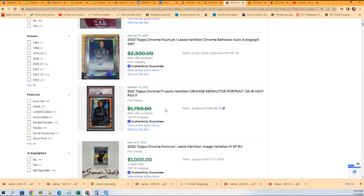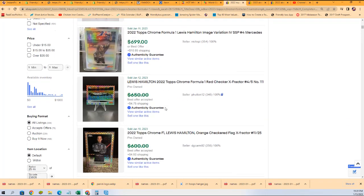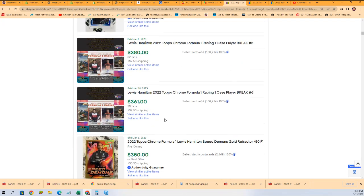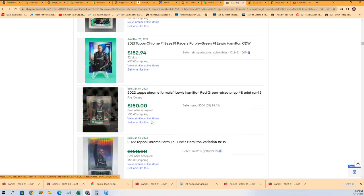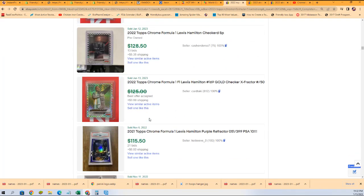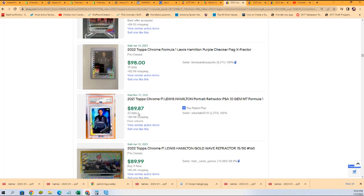Lewis Hamilton. We saw a nice Lewis Hamilton come out. But once again, it was more of a base card. But any Lewis Hamilton's going to be sought after. Pretty nice stuff. You can just see all the Lewis Hamiltons here. I'm trying to find the Grand Prix World Qatar 2021, is the card that you have. Grand Prix 1, so.